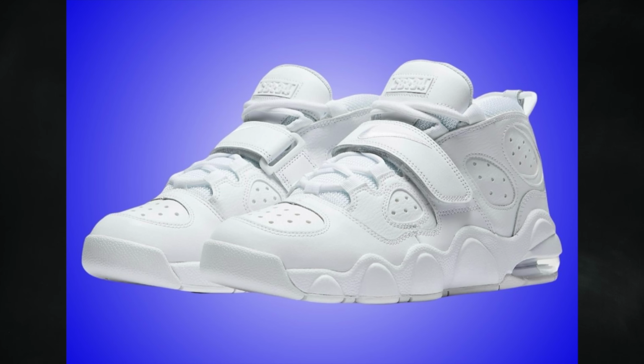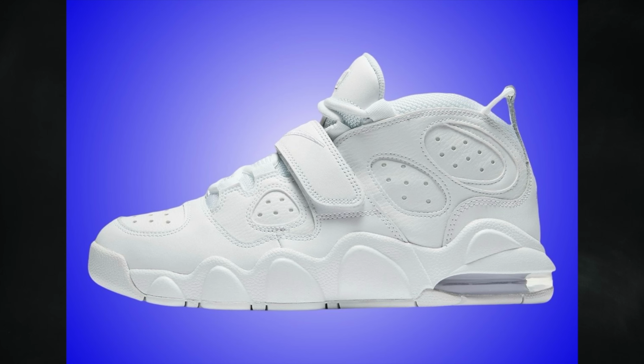Now, this pair features a white and white colorway. That's why they're being called triple white. I'll be honest, I like the model. I'm just not a fan of the colorway. I really hope that we see some OG colorways release.